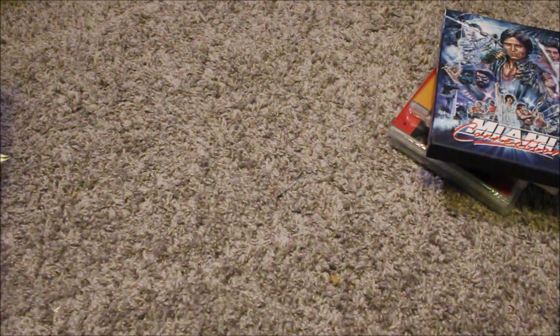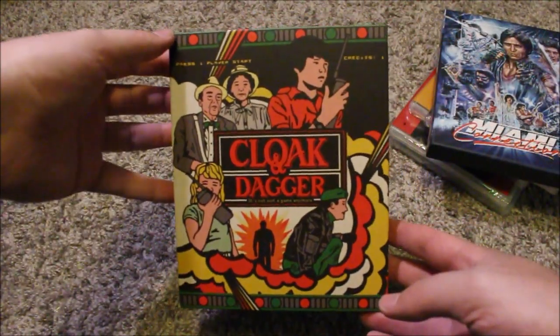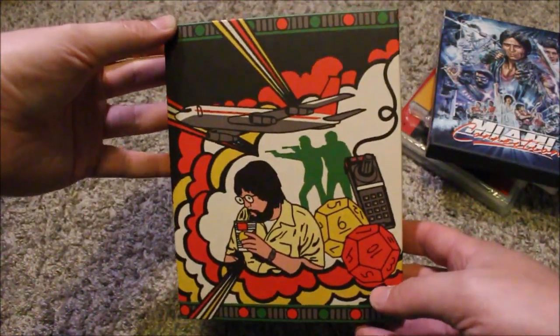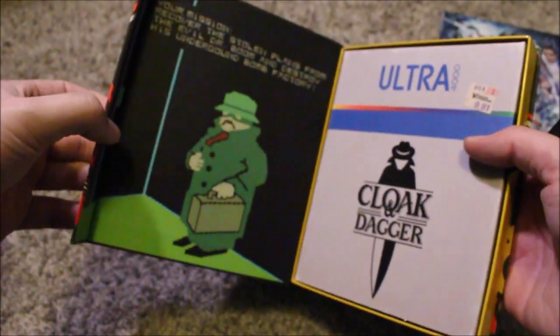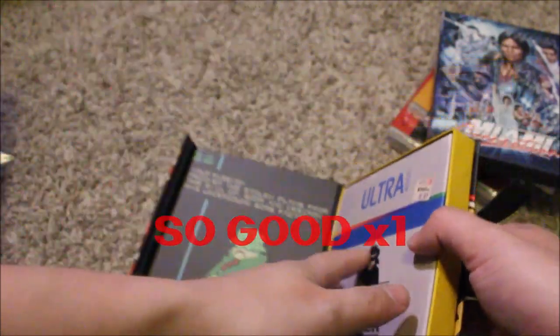Next up is this gorgeous VSU box, which I actually hated the packaging of initially, but it grew on me. I thought it was awful, but once you see the whole thing unfold, that is just brilliant packaging right there. It's so good, so great.